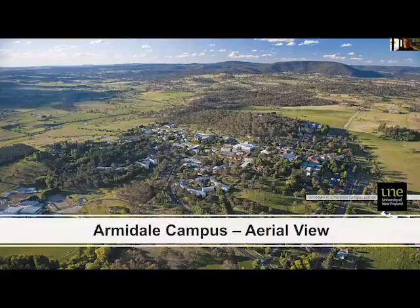And so we have a big reputation, particularly in the agriculture sector. That's largely due to our location, I guess. We have the facilities at hand and the space available.